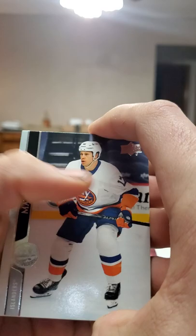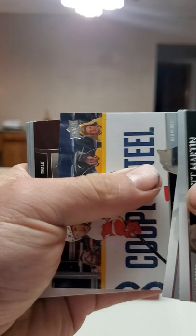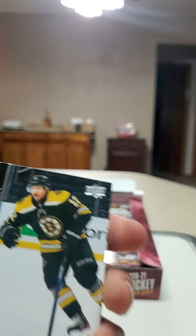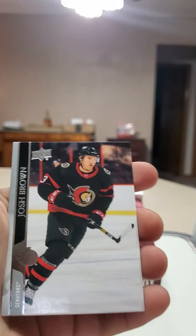Cool if it's a jersey auto. See what happens. Matt Martin. Erik Haula. Bobby Ryan. Oh, nope. It's just an insert. Alex Ovechkin, Infinites. Craig Smith, Mattias Janmark, Benning, and Josh Brown.